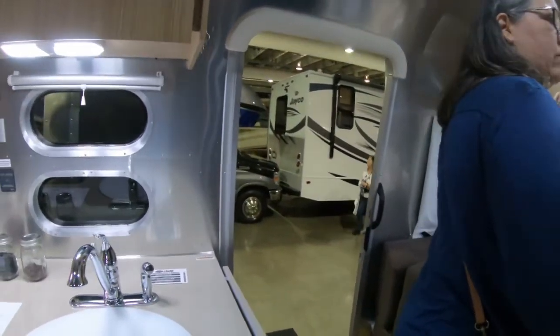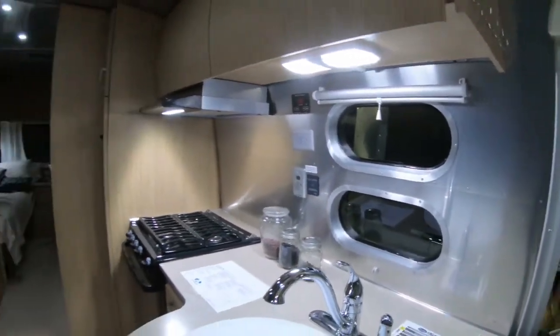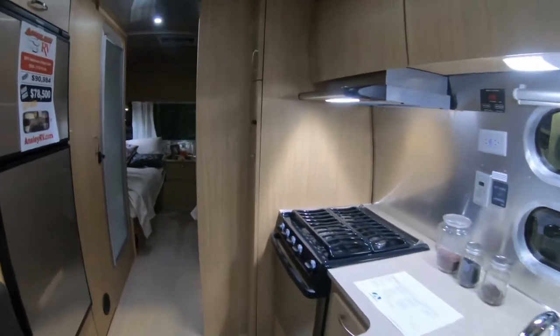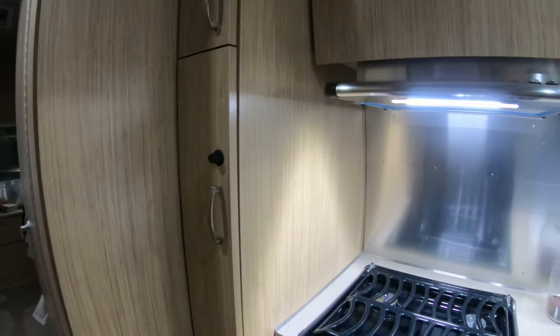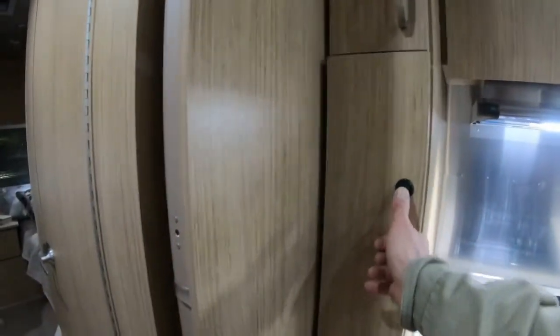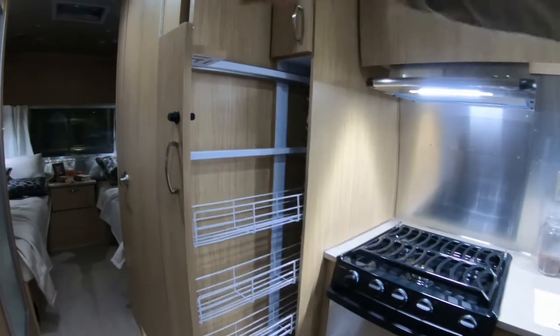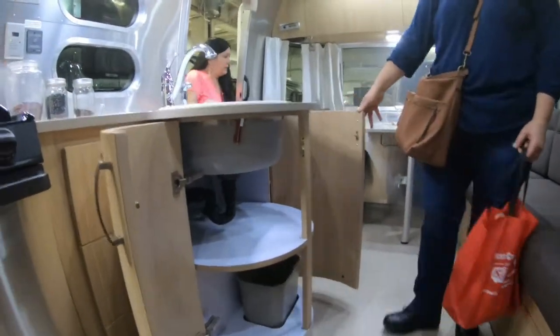Airstream gives them large windows on many sides. Got the kitchen, single bowl, got that oven and stove. Shades on the upper windows. Pantry rack pulls out. Did you see this? A lot of room under there. Rounded cupboard storage area.